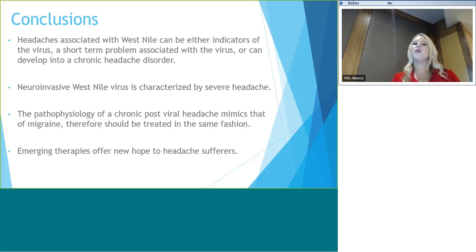So headaches associated with West Nile can be the indicator of the virus, a short-term issue that's associated with the virus, or it can develop into a long-term chronic headache disorder. The neuroinvasive West Nile virus is characterized by severe headache. However, it usually resolves, and if it doesn't, it will become chronic. The pathophysiology of chronic post-viral headache mimics that of migraine, and therefore it should be treated in the same fashion.